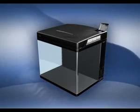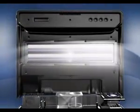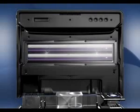A built-in 24-hour lighting timer can be programmed to control dual 55-watt T5 power compacts, providing a reef spec of 1 watt per liter in addition to Moonglow LED nightlights.